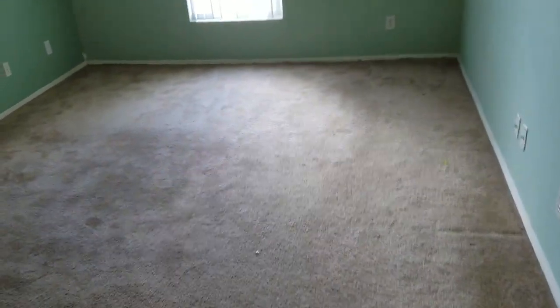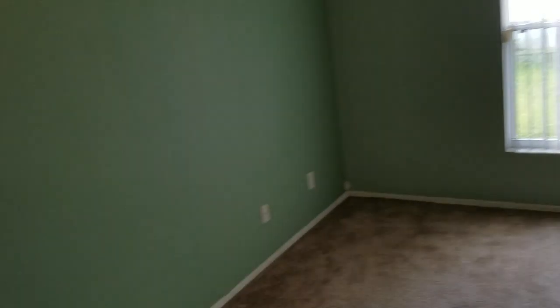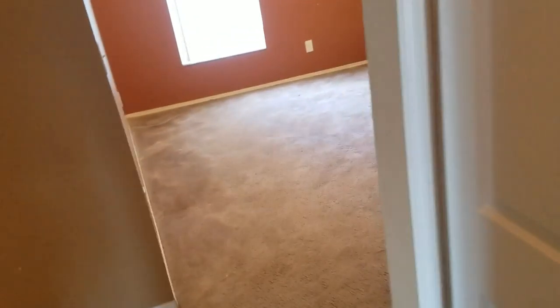And then we'll take a look at the master bedroom, just back off the kitchen area. A little bit bigger floor plan. Just looks like the master. Bigger walk-in closet.